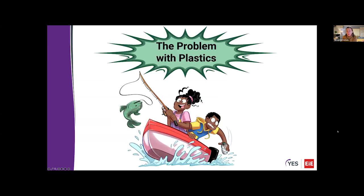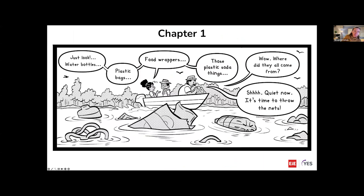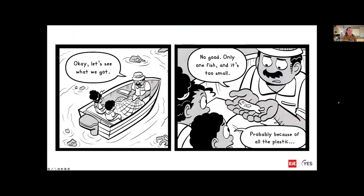And so our comic book, and this is how we situate the problem for students here, is the problem with plastics. This comic takes place in Mobile Bay. Our two characters are going fishing with their dad, and they're noticing all this plastic in the bay. There are water bottles, plastic bags, food wrappers. As they're fishing, they pull up their net, saying, okay, let's see what we got. Then their dad pulls out, oh no, it's just one fish and it's too small. And they're thinking it's probably because of the plastic.